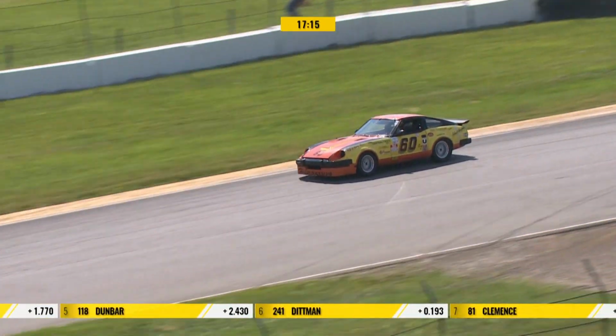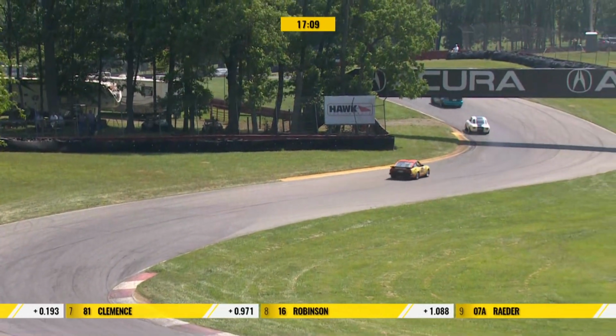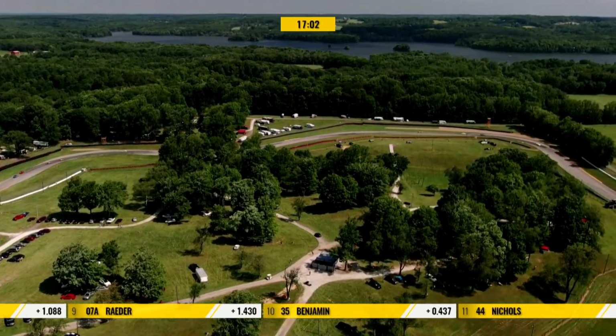I love seeing these old Datsuns out here with us. Lots of fun to watch. Yeah, when those first came out, I loved the long front bonnet, and I love the affordability. This was a car that was racy but affordable. Yeah, that's a 1979 280 ZX.